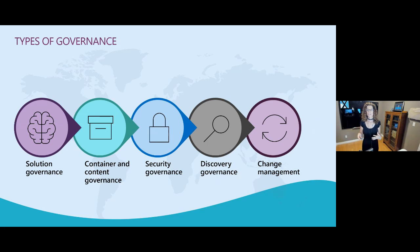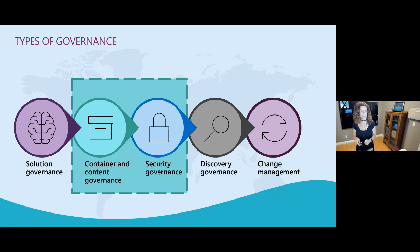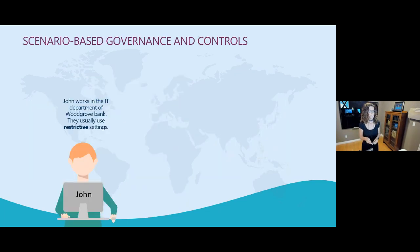So to address this, I like to look at this through a lens of governance, and there's many kinds of governance, to be clear. So that's kind of a general term. So I've broken it apart into these types of governance, and what is related to our conversation today is container and content governance, and then security governance. So to demonstrate this, we're going to walk through 3 different personas and how they might implement some of these controls in the environment. Now, these are maybe extreme personas I'm going to demonstrate, and it may not land with you in your specific organization, but it gives you a flavor for the way you can look at some of these controls, and there's many ways to slice and dice these and configure them to suit your own organization.